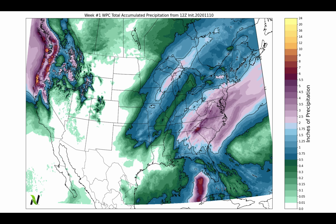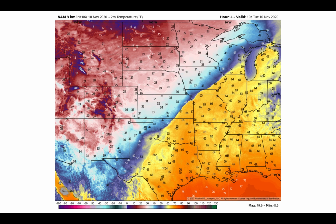So here's the next 7 days of total precipitation forecast, and this counts two storm systems. We've got the one over this region right now, and then we have a second system that's going to come swinging through here as we get into the weekend, bringing some additional moisture to the region. But we're going to really focus on the first storm system right now across the Corn Belt over the next couple of days.